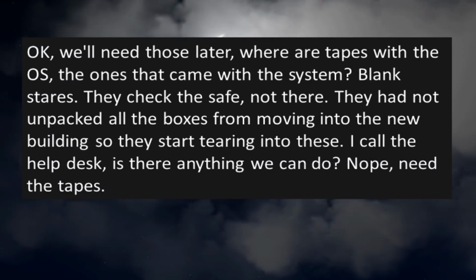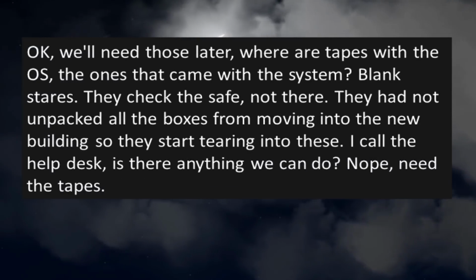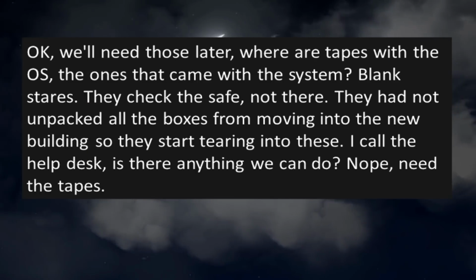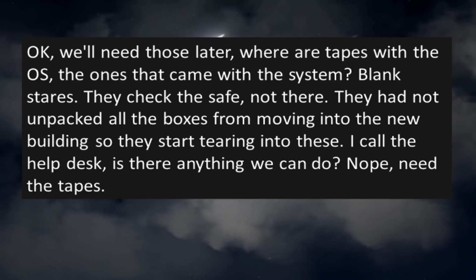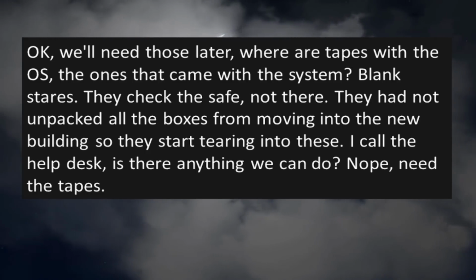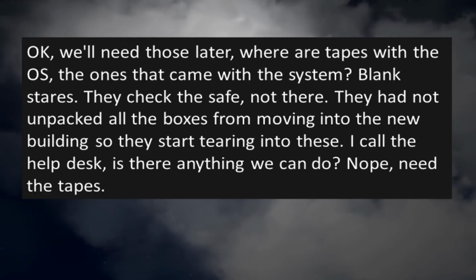Okay, we'll need those later. Where are the tapes with the OS? The ones that came with the system? Blank stares. They checked the safe. Not there. They had not unpacked all the boxes for moving into the new building, so they start tearing into these. I call the help desk. Is there anything we can do? Nope. Need the tapes.